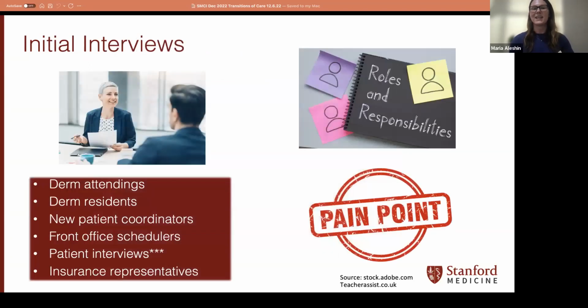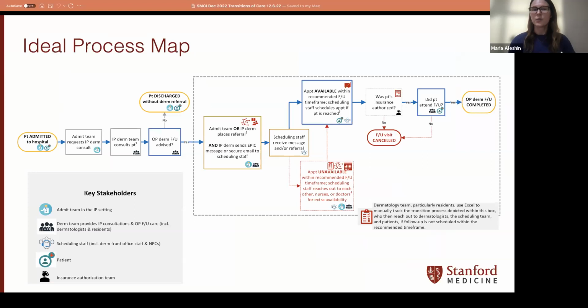So that included doing interviews with all of our stakeholders. We realized that we actually didn't really know what everyone's role and responsibilities were in the discharge process. So the stakeholders included our derm inpatient attendings, our residents, our new patient coordinators, our front office schedulers, our patients, which our ESU team helped interview, as well as insurance representatives. So we really wanted to learn everyone's roles and responsibilities, but we also wanted to hear their pain points with the current workflow. After talking to our stakeholders, we were able to come up with this ideal process map.